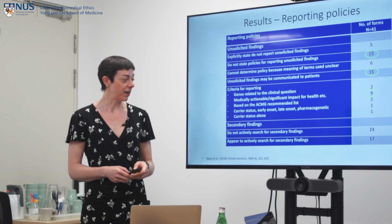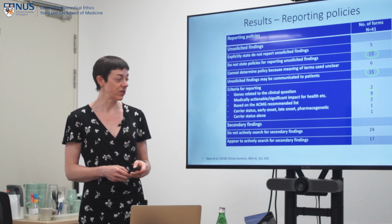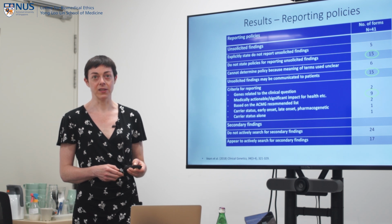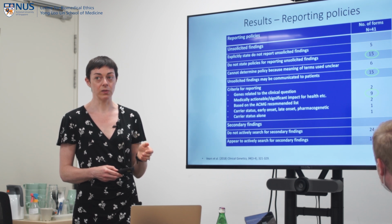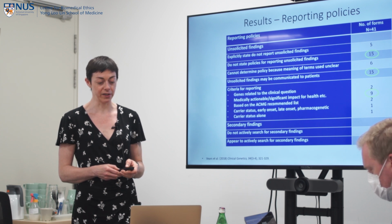In terms of secondary findings, it seemed that 17 out of the 41 actually actively searched for secondary findings. And at the time, remember this was about 2016, that's quite a lot, and that's why I said that I thought this was a bit skewed because of the US basis of the forms, because they're still probably the only ones who are routinely doing this in the world, whereas a lot of places aren't doing it at all.